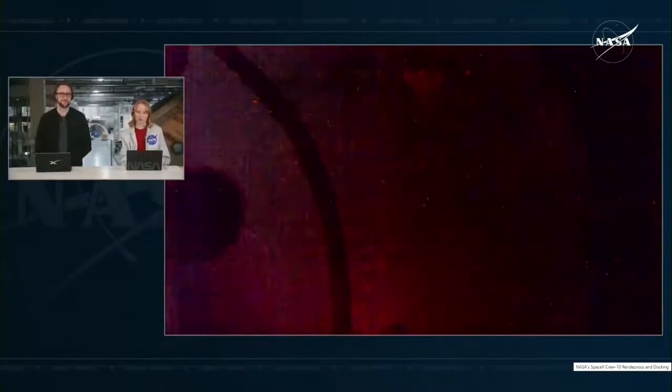They've been traveling for over 28 hours now, following a liftoff yesterday at 7:03 p.m. Eastern, 4:03 p.m. Pacific from NASA's Kennedy Space Center in Florida, Launch Complex 39A. They had approximately a 9-minute ride to orbit before we had that orbital insertion and second engine cutoff, and then they've been traveling in free flight since then.